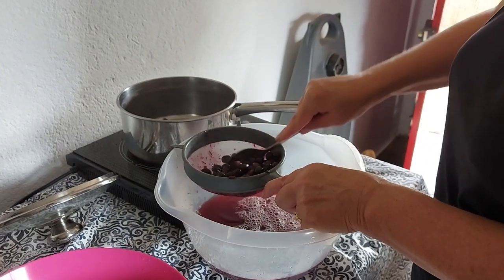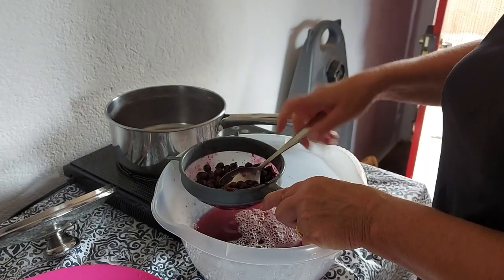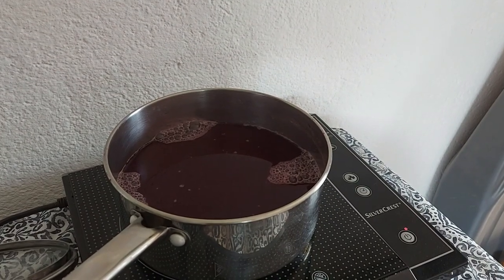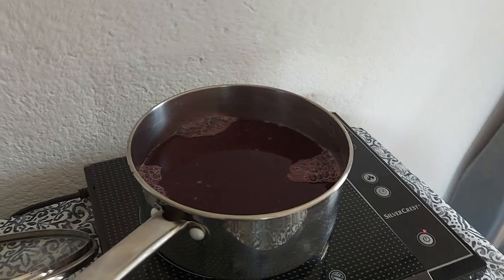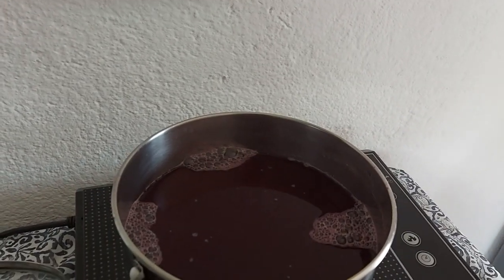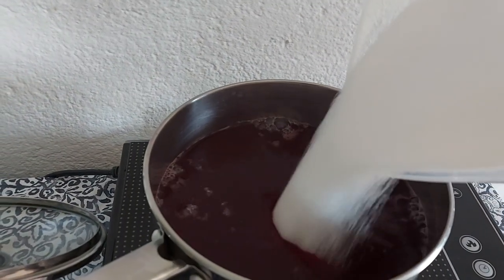And I'll just keep doing that until all those have been sieved and pressed through. So I brought the grapes to the boil in 4 cups of water, pressed them through a sieve, extracted as much juice as I could, and now I'm going to add 5 cups of sugar.